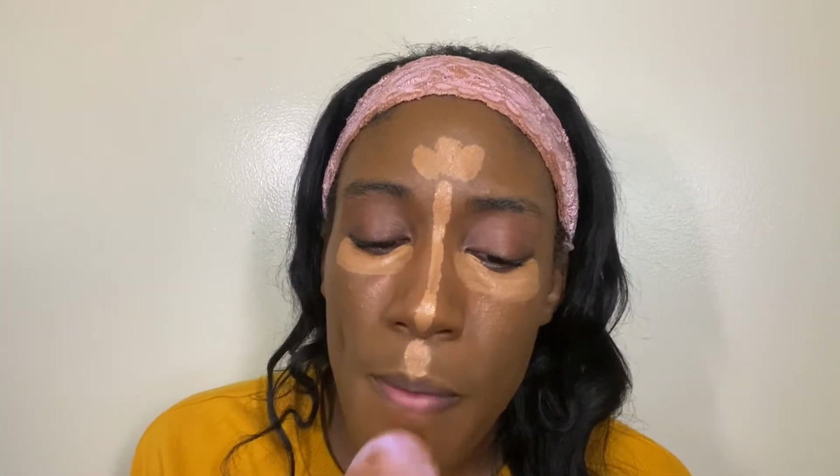But with serum-y type foundations like that, I usually have to mix them in with a foundation with more coverage that I like better. So I'm thinking about trying to mix it in with the Too Faced one, believe it or not. I mean, not the Too Faced one, the Tart one.